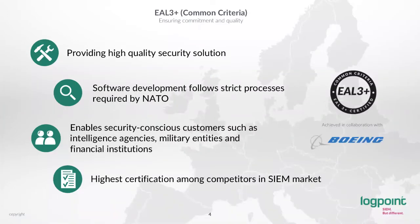So as I mentioned earlier, we are EAL3 Plus certified. We believe we are providing high quality security in our solution. So the way the security updates are provided to the product is done by ourselves. We control that. We've followed some strict process requirements by NATO to develop the software, and it gives our security-conscious customers a bit of a better night's sleep knowing that the software has been developed to a high caliber.